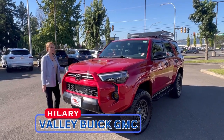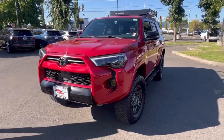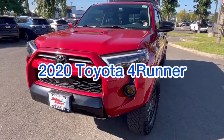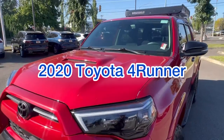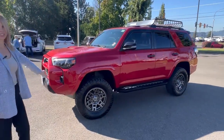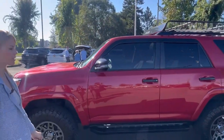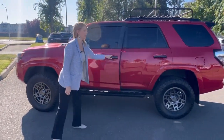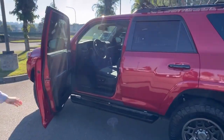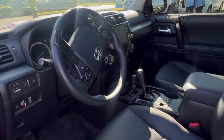Hilary here at Buick GMC, and today we have this red 2020 Toyota 4Runner. This is an amazing SUV, and it's ready to go off-roading. Has about 77,000 miles on it. In great condition, fully loaded.